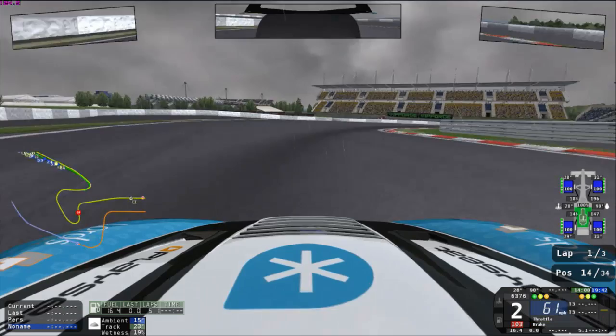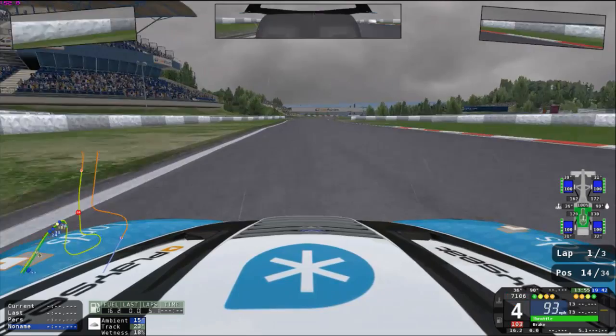Are you actually going to do your race lap as well? Are you doing it now? Yep, I'm on track right now. Okay, right, I'm joining you, so I'll probably be top. I'll go top for you.